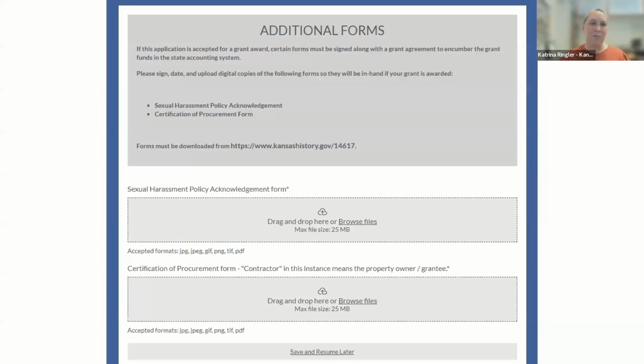So then at the end of the grant application, as I noted once we got started, we were looking at where the grant application form lives on our website. I noted that there were three forms above the Apply Now button that you would need to download, sign, and then upload to your application. Those are attached here. So basically, if your grant application is chosen for an award, there will be a bit more paperwork and processing to do before we can start getting the work underway.